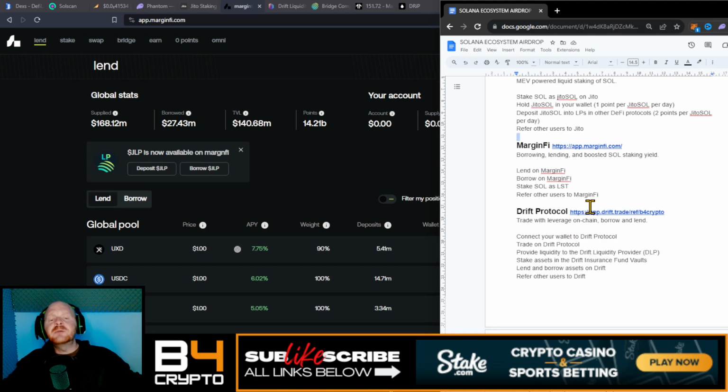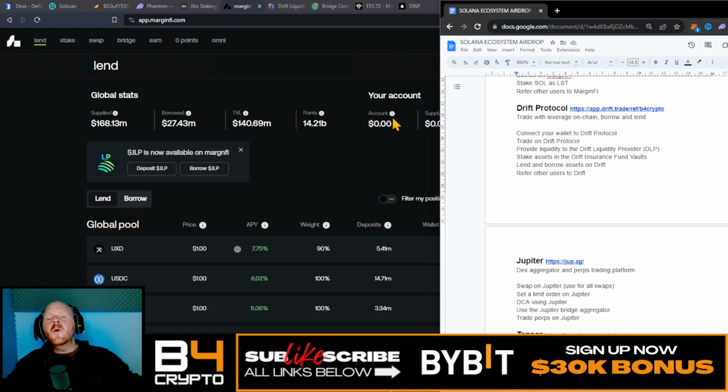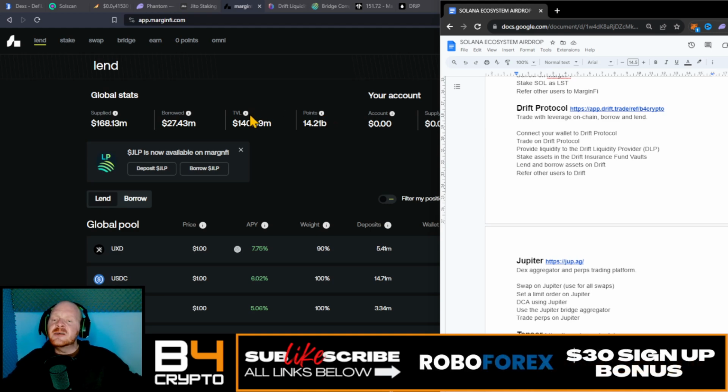And yes, the next project is going to be Drift Protocol. And yes guys, I'm going to run through these projects, but don't worry, you'll get all the information on these sites, because yes, the explanations on these decentralized exchanges are extremely good. So let's look at Drift Protocol. Trade with leverage on-chain, borrow and lend.